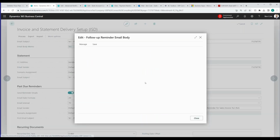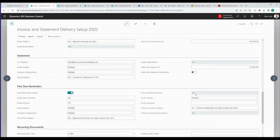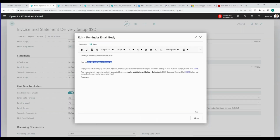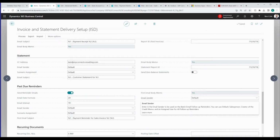So again, that's kind of what mine says. It says something like, please make prompt payment in order to avoid late fees or suspension. Whereas the first one is just going to say, hey, your invoice was due, can you pay us, right? So by turning this on, you don't have to do anything. All it's going to do in the background is when those dates are triggered. So anytime something's 2 days overdue, it's going to send that first email, and then every 7 days after that, it's going to send those follow-ups until that remaining amount goes to 0.